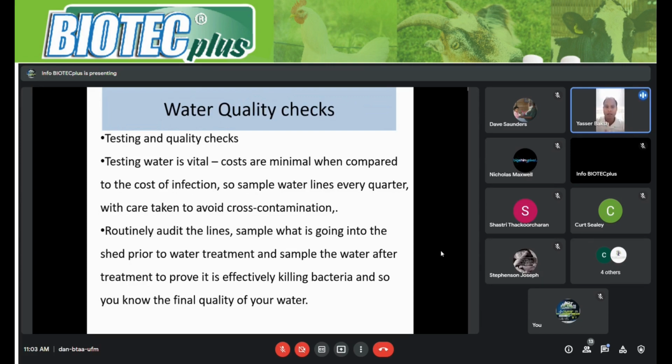I cannot, as a manufacturer of a product that you will use, tell you just to go and use the product. That would be wrong of me. What I would like you to do is identify why. Identify why you need to use products. And by doing your lab tests on your water solutions, on your water storages, you can then identify what really is existing in your waterways that can be of detriment to your animals, okay? So testing water is so vital. Costs are minimal when compared to the cost of infections.